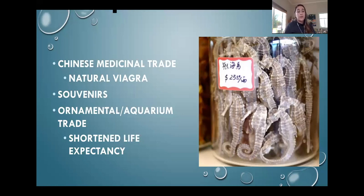Unfortunately, most of those seahorses were harvested from the wild to be dried and sold specifically as souvenirs for people to take home, which is really morbid and depressing to me, especially since all seahorses out in the wild are endangered. It just seems really unnecessary to me. But probably one of the biggest ones is the ornamental or the aquarium trade.